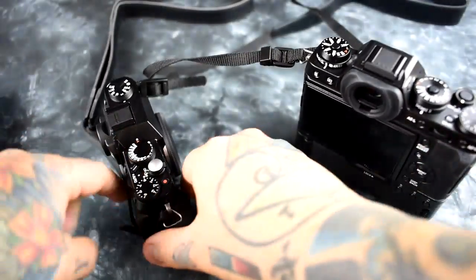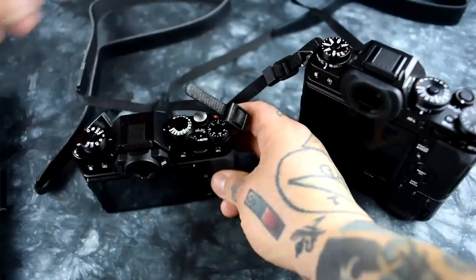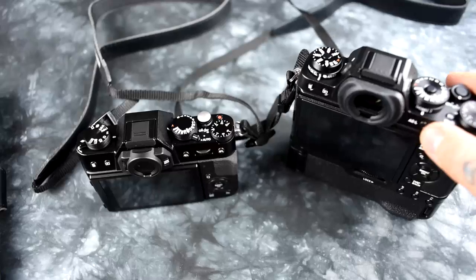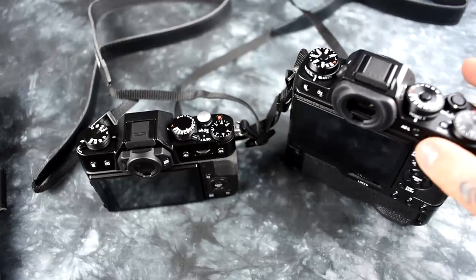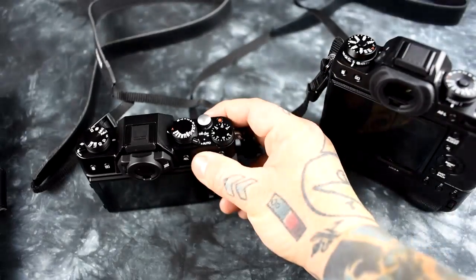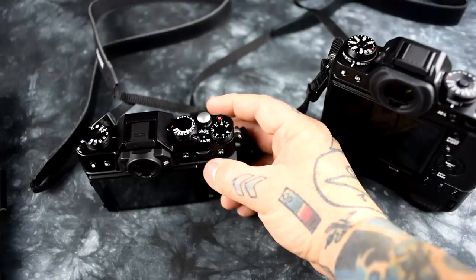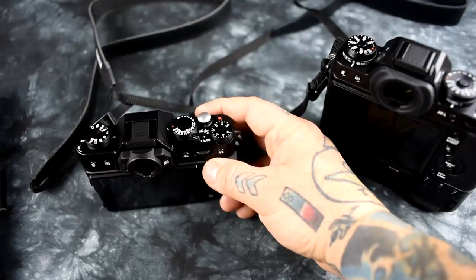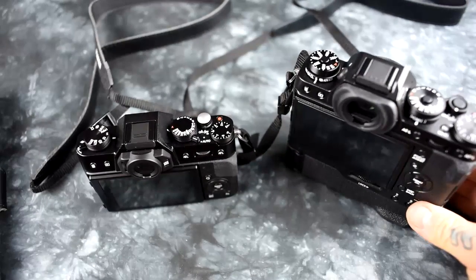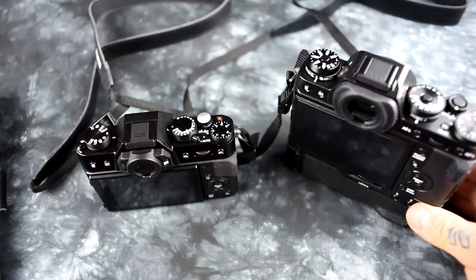The X-T10 does have, which the X-T1 does not have, clickable front and rear command dials. Now you see the rear command dial or the main command dial here, and also on the front on the Fuji X-T1 and on the X-T10. This is clickable on the Fuji X-T10, where it is not so the case with the Fuji X-T1. Now, why is that really important? What difference does it make?